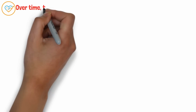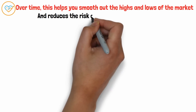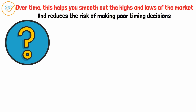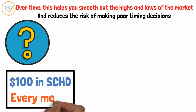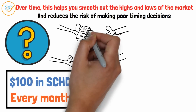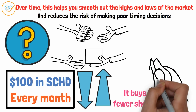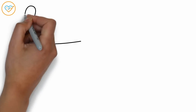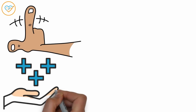Over time, this helps you smooth out the highs and lows of the market and reduces the risk of making poor timing decisions. Here's how it works. Let's say you decide to invest $100 in SCHD every month. When the price is lower, your $100 buys more shares. When the price is higher, it buys fewer shares. Over time, this strategy averages out your cost per share, helping you avoid paying too much when prices are high and taking advantage when prices dip.